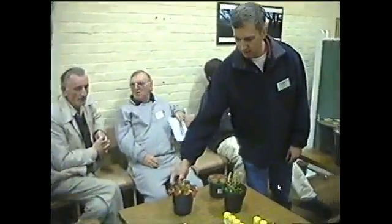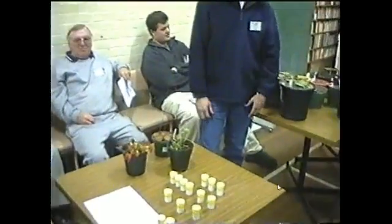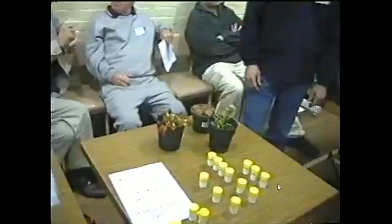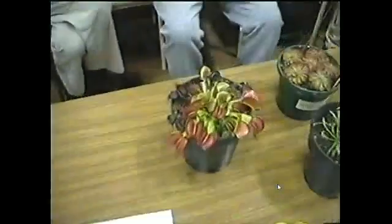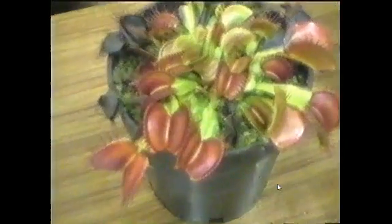That's a bloody big Venus flytrap. Isn't it? No, that's right. You did a good job on that one. The only reason I brought it in was it's really late. It's still going, all the others have died back.